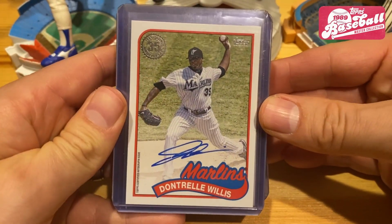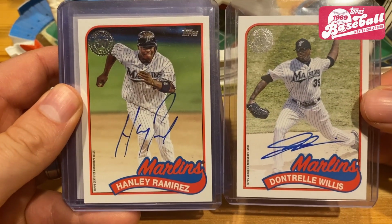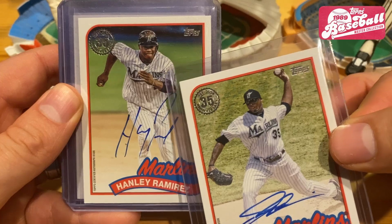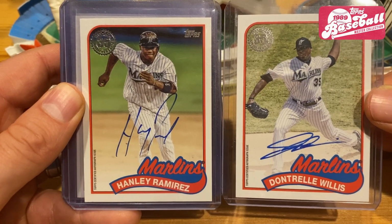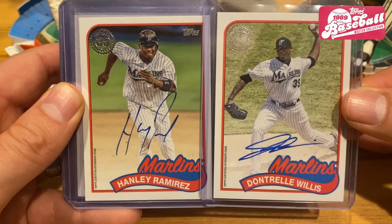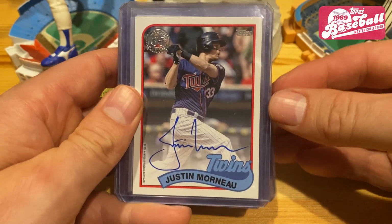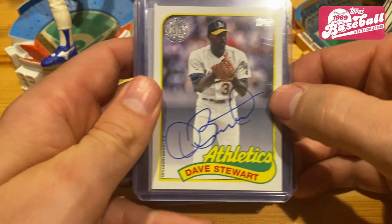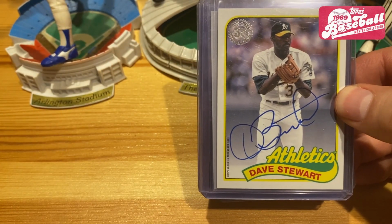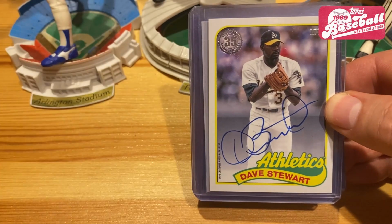So last group here, we got some more retired stars. We got Dontrelle Willis and Hanley Ramirez. Be fun to do if they did this with their actual, kind of original generation colors on there instead of their modern ones. But maybe one of these days they'll bust that out. Then we got former MVP Justin Morneau for the Twins. Dave Stewart for the Athletics. Pairs nicely with his 89 Topps. That's a pretty sweet one there.